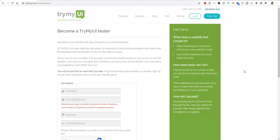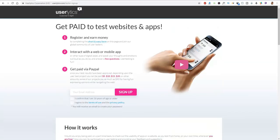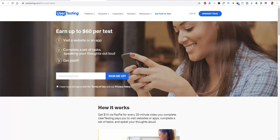The 3 best websites in order of least to best are as follows. The first one is called Try My UI. This is Try My User Interface. The next one is called Userlytics, which you can see right here. Once you get your test results and they've been approved, depending on the test project, you'll be paid 5, 10, 15, 20 or other amounts. Some of our projects pay as much as $90 for having fun expressing opinions while navigating the web. Simple as that.